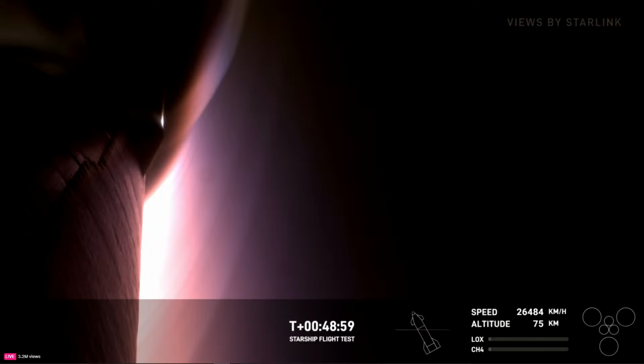Yeah, these views are absolutely astounding. Nose temperatures continue to rise within expected region. And in your bottom right-hand corner, you can also follow along with the altitude of the ship as it's returning back to Earth. That's extraordinary. So once again, this view is basically looking down into the plasma blanket that is building up around the exterior of Starship.